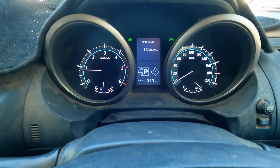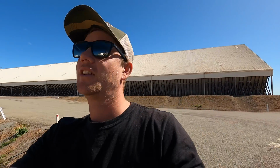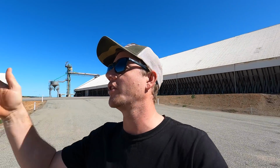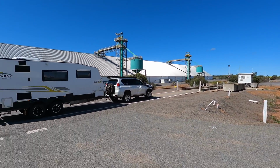So after around 35 kilometres, we're getting 14.5 litres to the 100, which, I don't know, seems all right. I was expecting around 16 litres, but I'm pretty happy with that. We've still got to do a return trip, but we have pulled up here at the Northampton weighbridge, which is just a little CBH weighbridge.